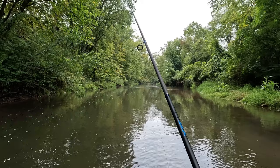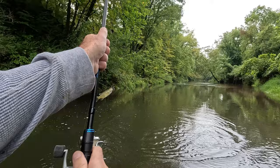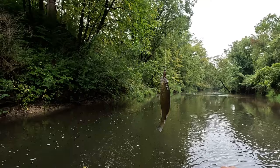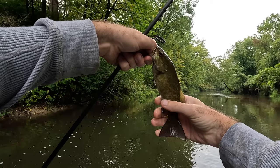Whoa, yep. Oh, I had one. Oh no, I still got one. It's like I don't know what happened. Is it a smallmouth? Awesome. So I knew there was gonna be bass in here because there's a really nice drop off, a lot of rocks and boulders and stuff. That's what the bass like.